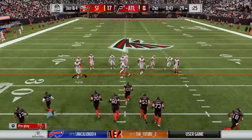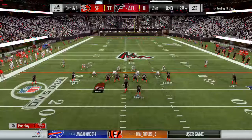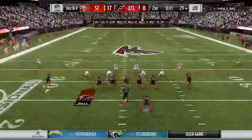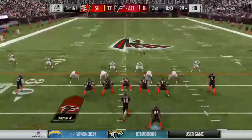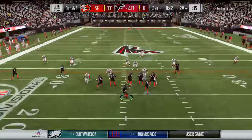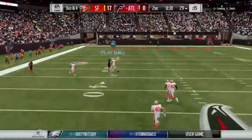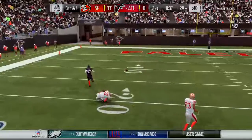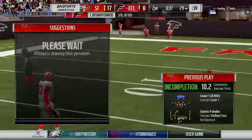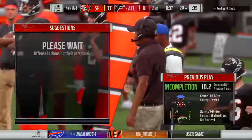The Falcons on third down. 0 for 3 to this point. They could use a conversion. This is 3rd and 4. Now back to throw. He's letting it fly for Cooks. And that one incomplete. Had some position but couldn't hold on, and it brings up 4th down.